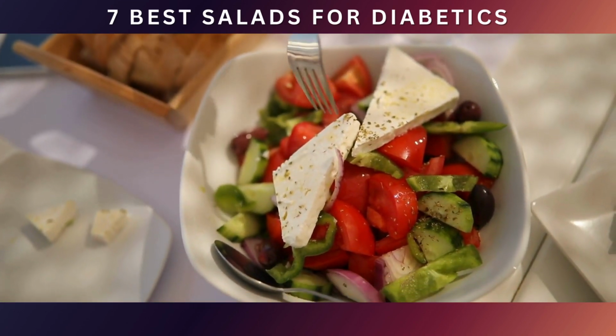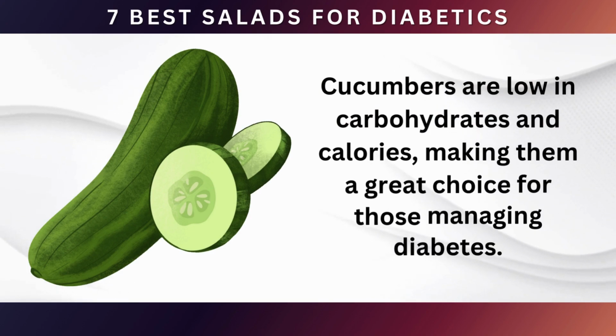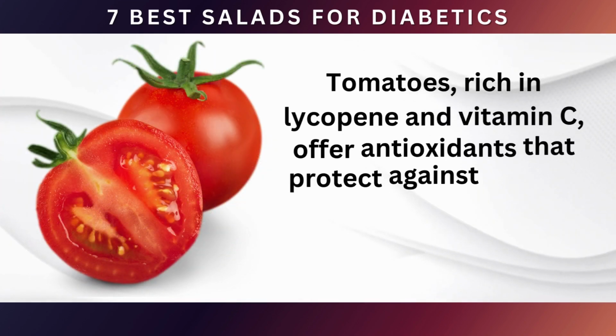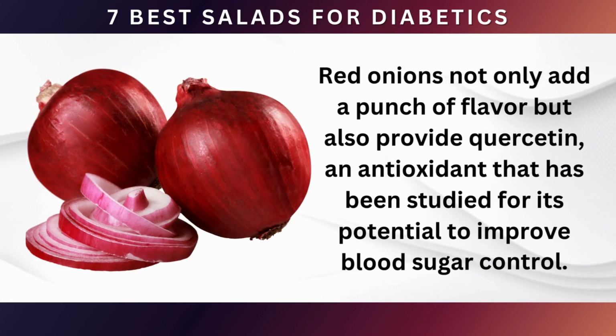The base of a Greek salad includes crisp cucumbers, juicy tomatoes, and sharp red onions. Cucumbers are low in carbohydrates and calories, making them a great choice for those managing diabetes. Tomatoes rich in lycopene and vitamin C offer antioxidants that protect against cellular damage, a concern in diabetes management. Red onions not only add a punch of flavor but also provide quercetin, an antioxidant that has been studied for its potential to improve blood sugar control.